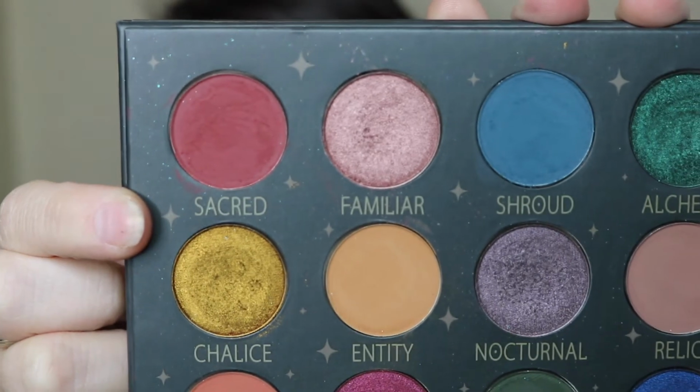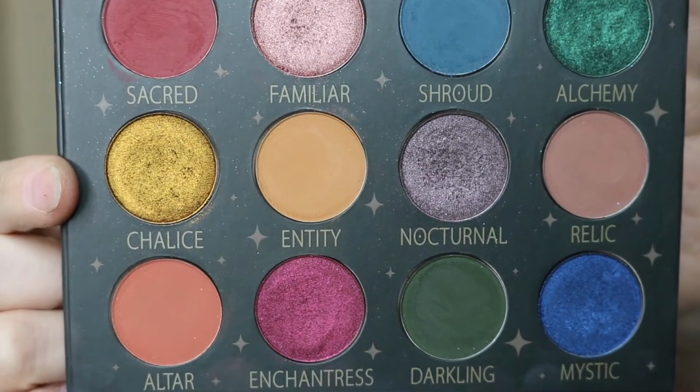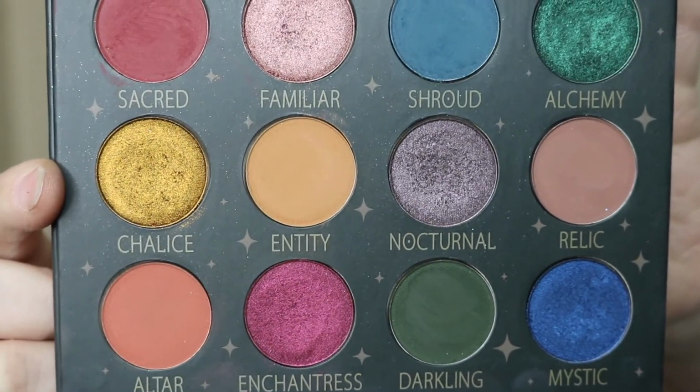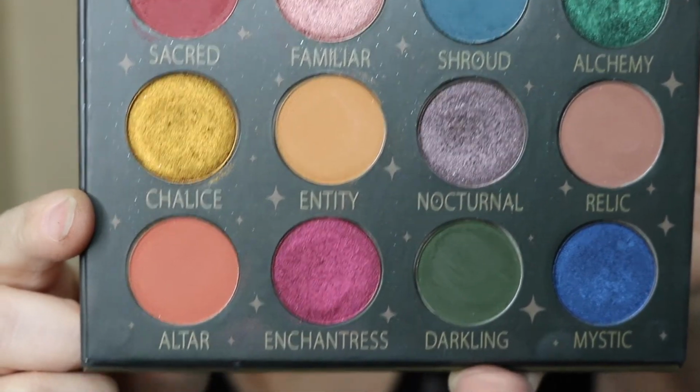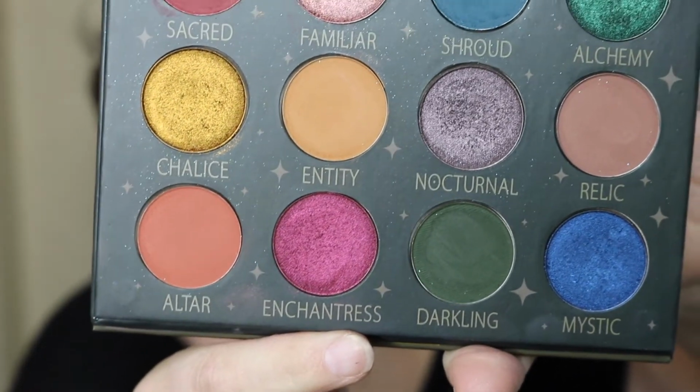The names of these eyeshadows are really fun as well. They go along with the Arcana kind of occult theme. So there's Sacred, Familiar, Shroud, Alchemy, Chalice, Entity, Nocturnal, Relic, Altar, Enchantress, Darkling, and Mystic.